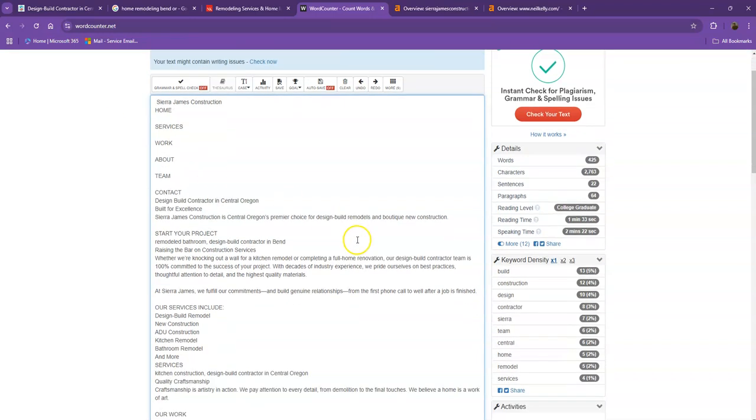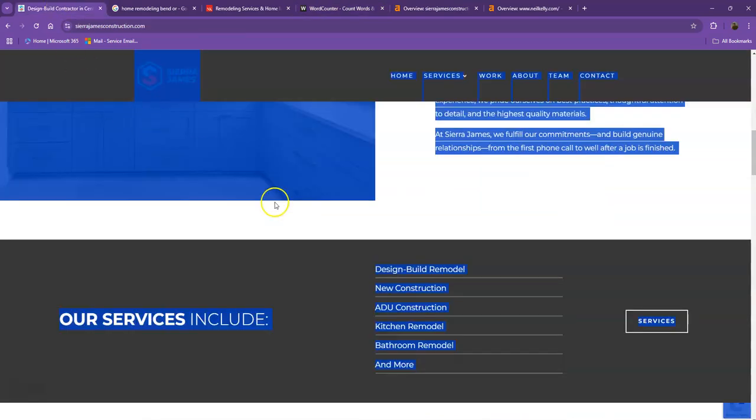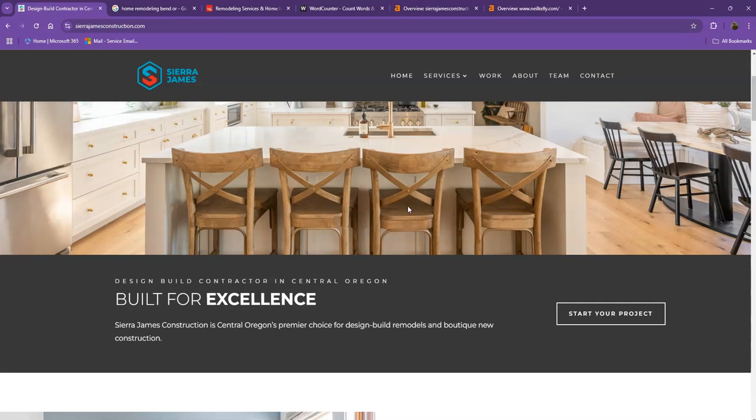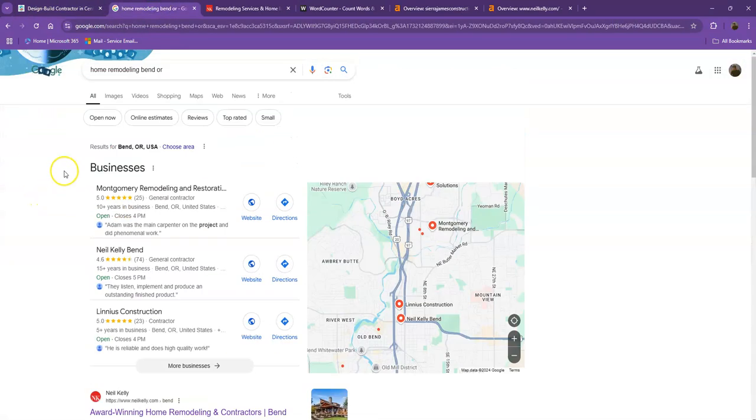Another thing we like to talk about is keywords. Google is also looking for keywords. It's looking for what the site should be found for. So if you have the exact words listed multiple times on your website, you're going to be really relevant for that search. And of course, Google is going to be willing to put you higher in the results. So I did a quick search and I used the keyword home remodeling in Bend, Oregon, which is a pretty good example of a strong keyword.